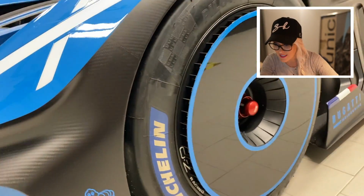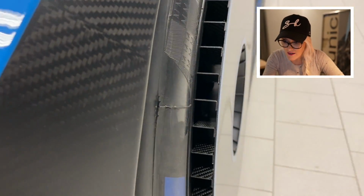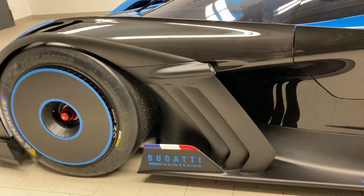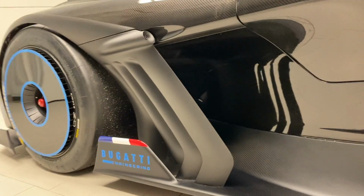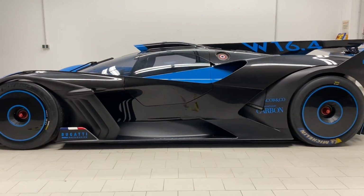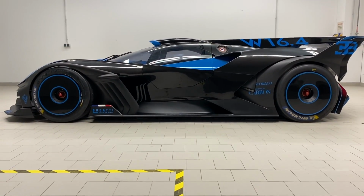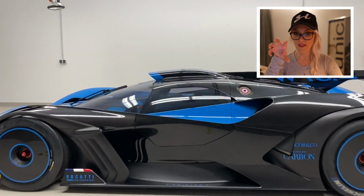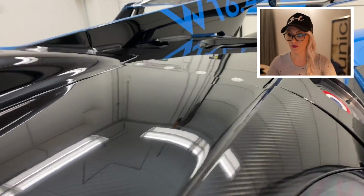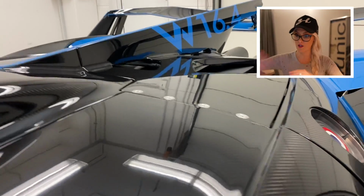You can see those discs there. See, that's the fan. That's the turbo fan. You can see the little slats there. Okay, you see that little port there? That's for quick refueling. So it allows pressurized refueling. So on the track, boom, and you're out of there, you're refueled.